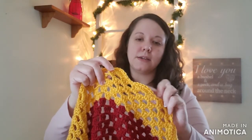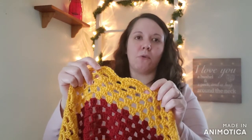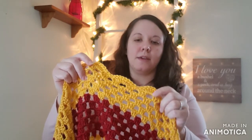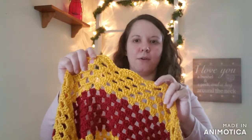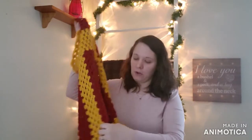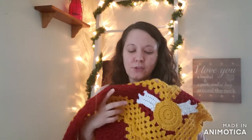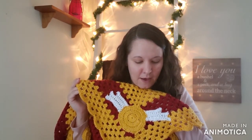I did 8 double crochets in a space, and then single crocheted in between, and then 8 double crochets, and then just gave this a rounded edge. The applique that I sewed on took longer than I had expected. It's not easy to sew something onto an item that has holes. Not easy. So the applique I found on Ravelry.